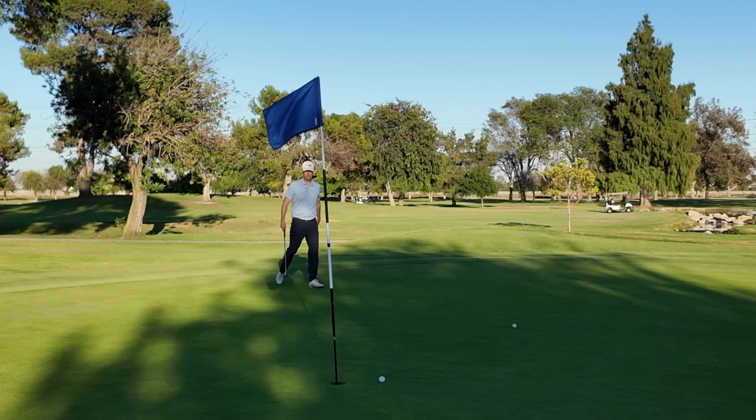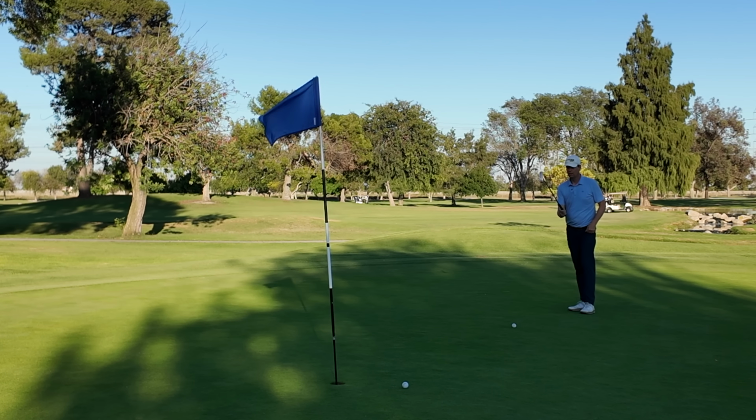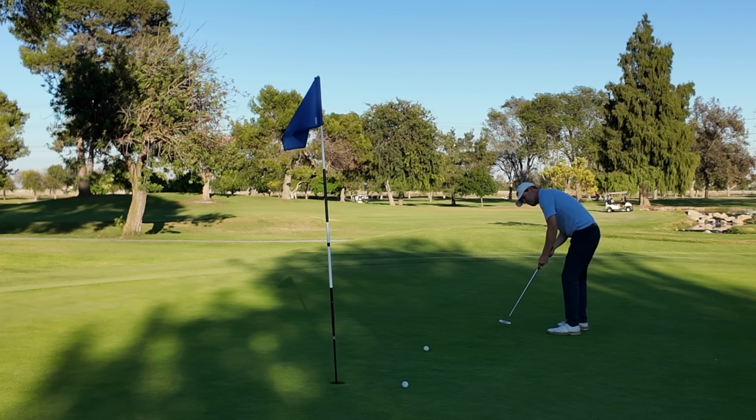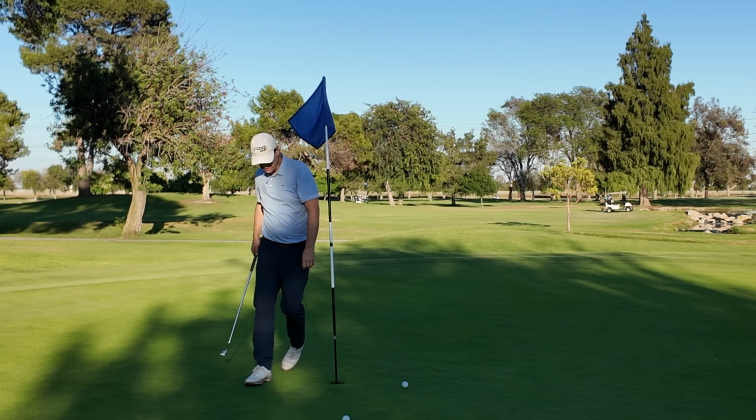Okay, there's a par with ball 1, and then ball 2. Broke off. All right, so that's, make this one.